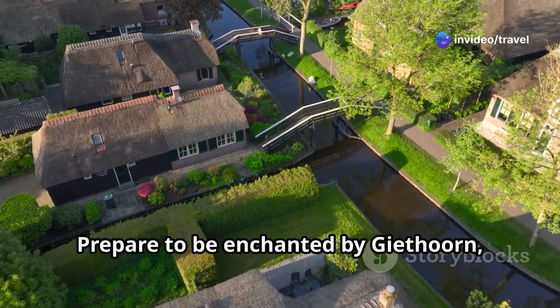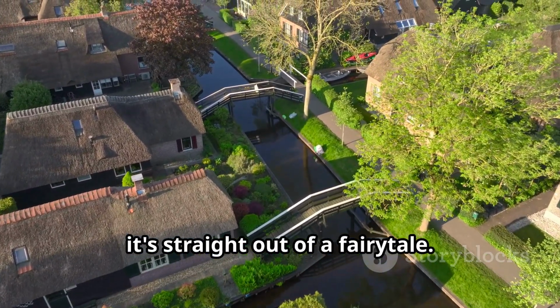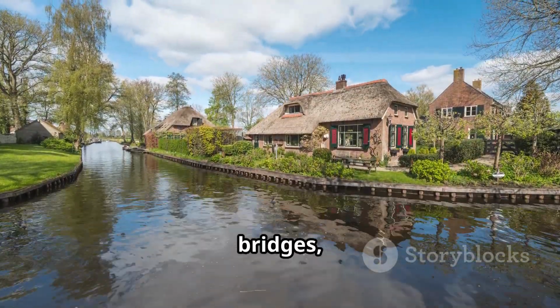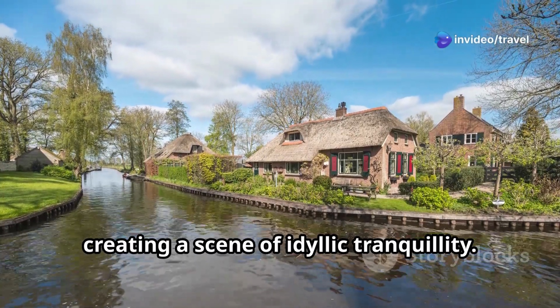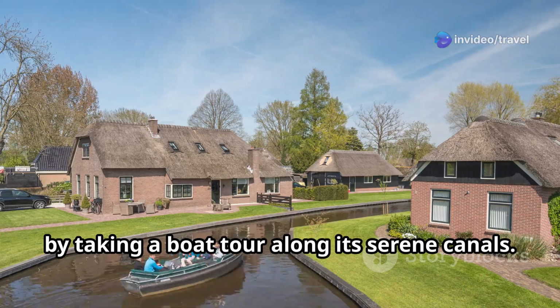Prepare to be enchanted by Gijón, a village so picturesque it feels like it's straight out of a fairy tale. Known as the Venice of the North, Gijón is a network of canals, bridges and thatched roof farmhouses, creating a scene of idyllic tranquility. The best way to experience Gijón is by taking a boat tour along its serene canals.